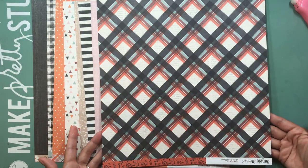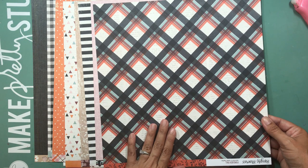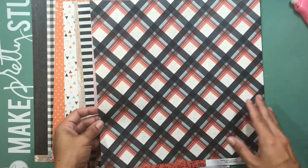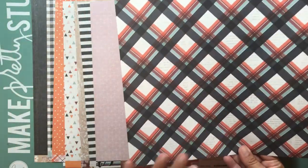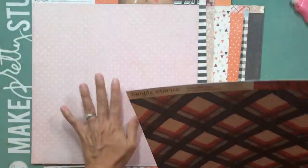So now we have this plaid paper with this bold burgundy going against these colors, and at first I was like, ooh, but you know what? It actually works. I know it probably looks a little scary on camera, a little too busy, but when you see it in person, it is truly beautiful. And again, that cream with the print on it as well. And I'm putting everything upside down because that's where the branding strip is.